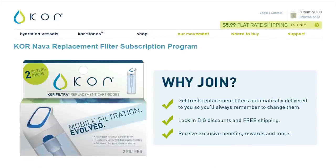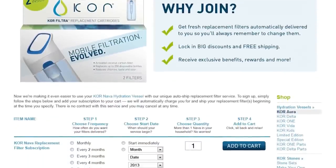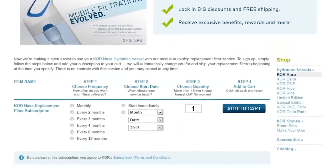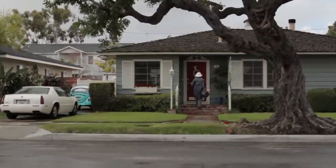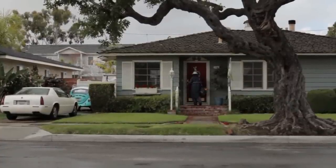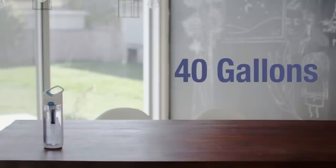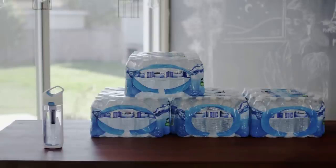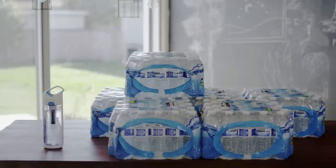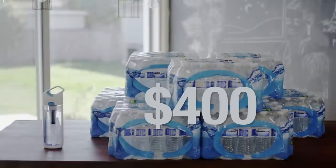To make it really easy to break the bottled water habit, we're going to create a filter subscription program right on our website. You'll get the filters delivered to your door when you need them, so you won't have to worry about going to get replacements. Our filter lasts for about 3 months, or 40 gallons of water. So that's 300 plastic bottles that aren't going into a landfill, that aren't even being manufactured and trucked around the planet. And you'll be saving yourself about $400.